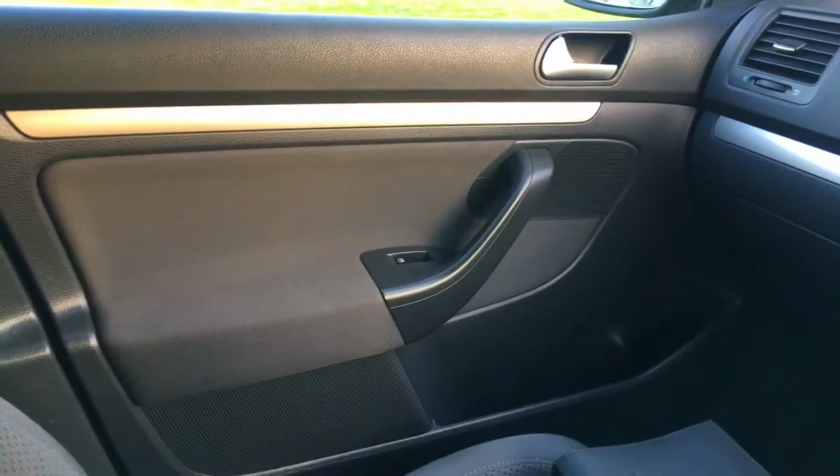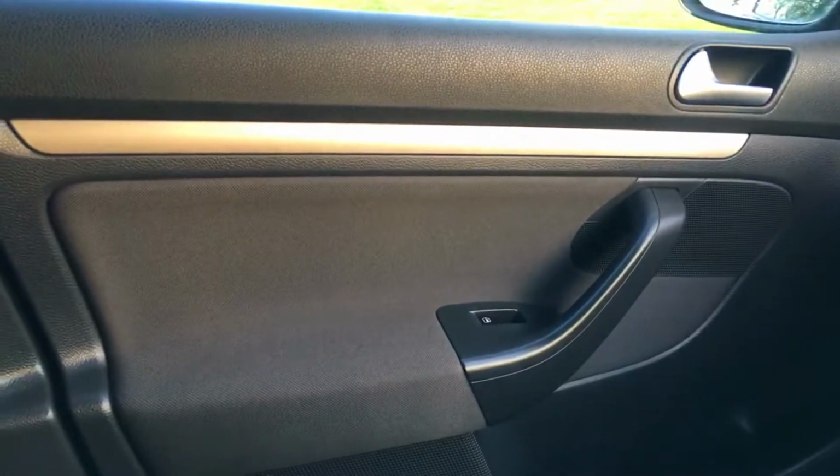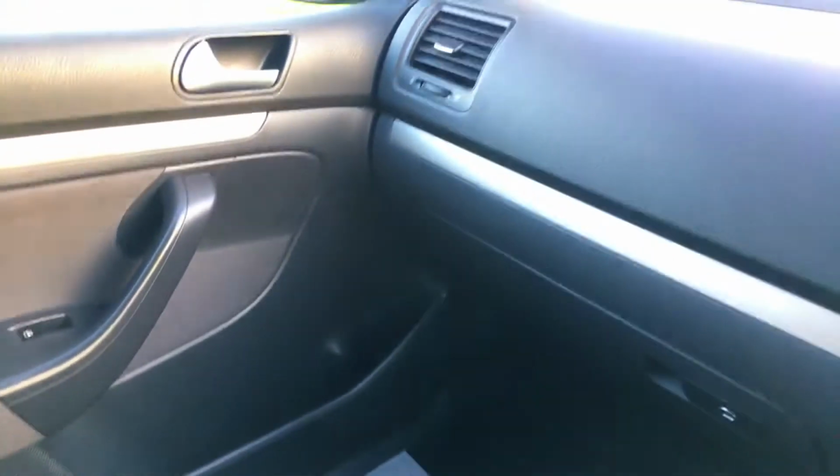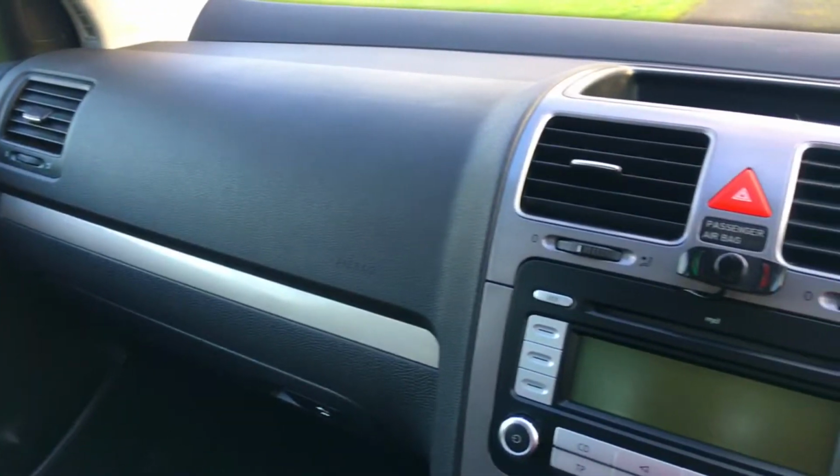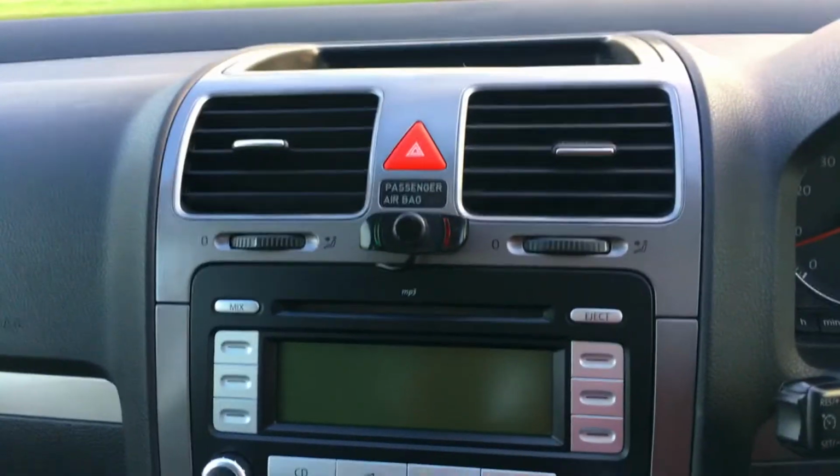So inside the car now, engine's running, just to show the passenger door card, again looks pretty much like new. Just to show you down here, full owner's manual pack still there with the vehicle, all original manuals still in the car. Plastics on the dashboard look factory fresh, they really do. It's in very nice condition, it really is.